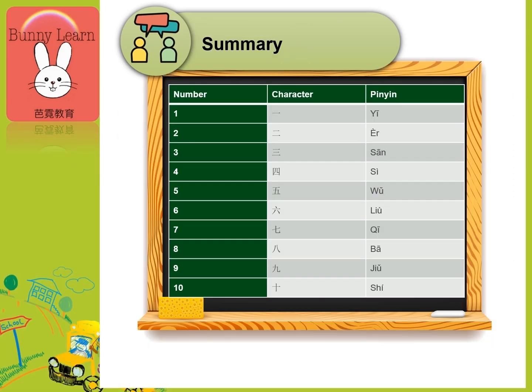Let's do a quick summary. 1, 2, 3, 4, 5, 6, 7, 8, 9, 10, 20, 30, 40, 50, 60, 70, 80, 90, 100.